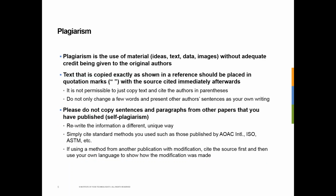Now, turning to plagiarism, this is a difficult subject, and it's one that the associate editors deal with quite a bit. Plagiarism is the use of any kind of material, whether they be ideas, actual words, data, or images, without enough credit being given to the people who actually created it.